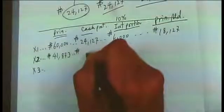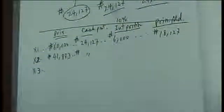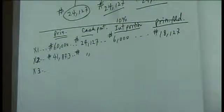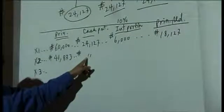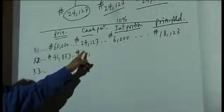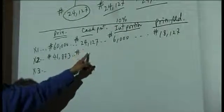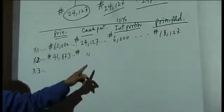Cash payment? 24,127. They never change. Fixed mortgage rate. But remember, you've been wondering as a consumer how the heck the mortgage broker guy comes up with this number. He has a fancy calculator. But I'll teach you that in a minute after I finish, so you can be a mortgage broker.